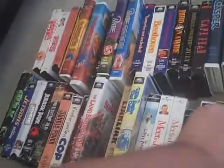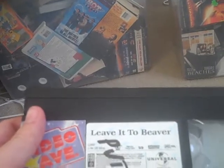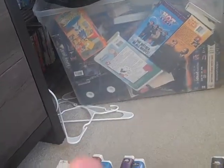1998 VHS of Leave It to Beaver. The Beaver's back. There's the front, spine, and the back. It was based on the old TV series. Rated PG, and it's 1 hour and 28 minutes. I also have this movie on DVD. Here's what it looks like for Leave It to Beaver. And it's printed on the 51st week of 1997, even though it's a 1998 VHS.